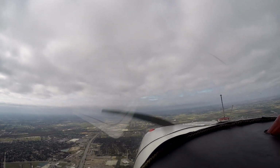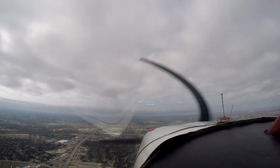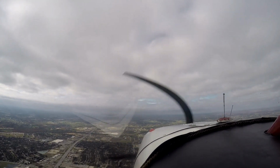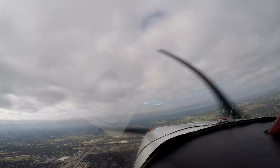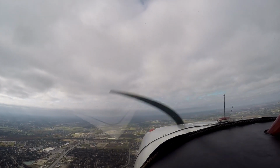You really got to work on keeping that ball in the center, because if you don't, you're exposing the side too much. I think I'm fixating on looking out, and I'm not looking around. Yep. Just keep your balance to the horizon.